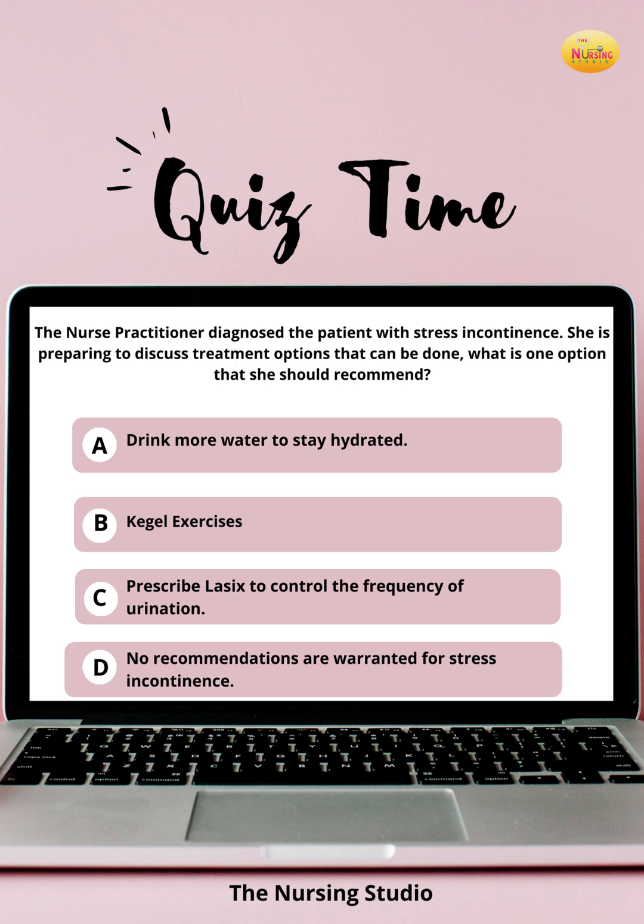All right, so the stem of the question states she is preparing to discuss treatment options that can be done. What is one option that she should recommend? So we're talking about stress incontinence. So when you think about stress incontinence, you want to kind of think about what it is and then what you can recommend and treat with, right? So stress incontinence is something associated with some form of stress that is causing the incontinence. So coughing, sneezing, laughing, any force on that pelvic region can lead to that stress incontinence, right?